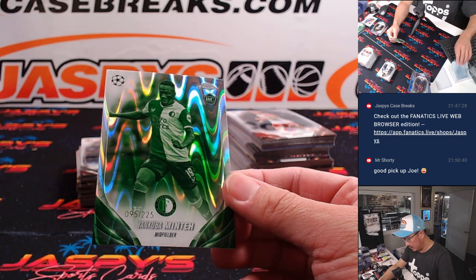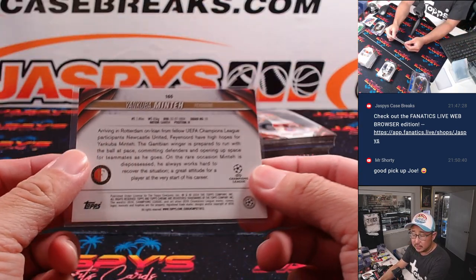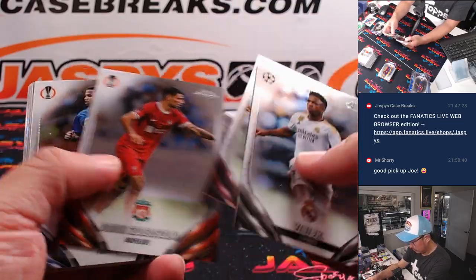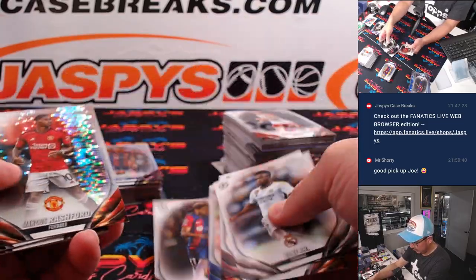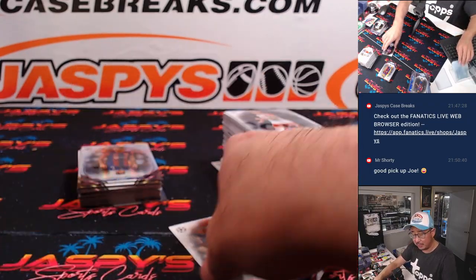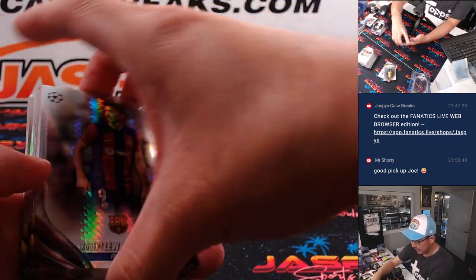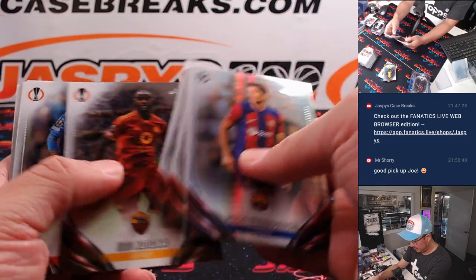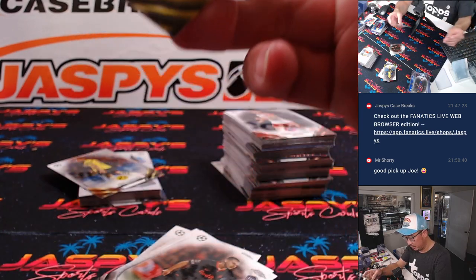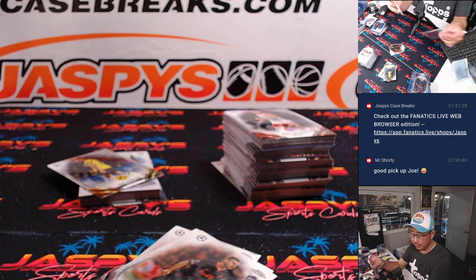We got Minte, 95 out of 225 for Fairnood. It's going to go to Coppola. Lamine Yamal, base. We haven't seen too many numbered ones yet, just one in the previous case. First autograph of the last box, it's Paris Brunner for Borussia Dortmund. It's going to go to Bob.